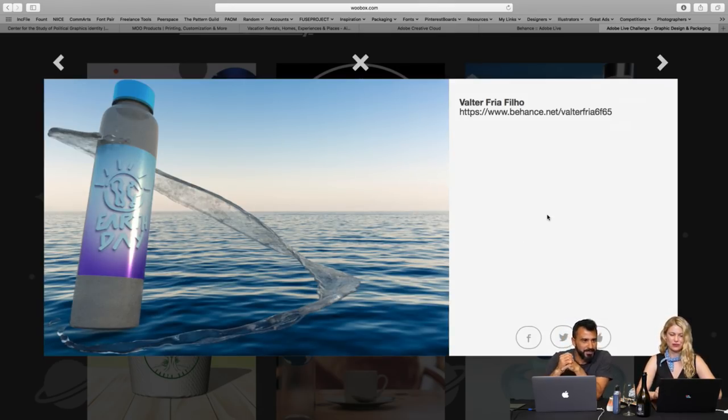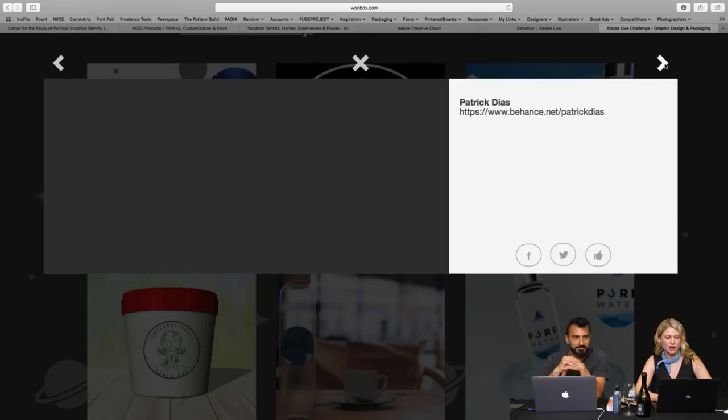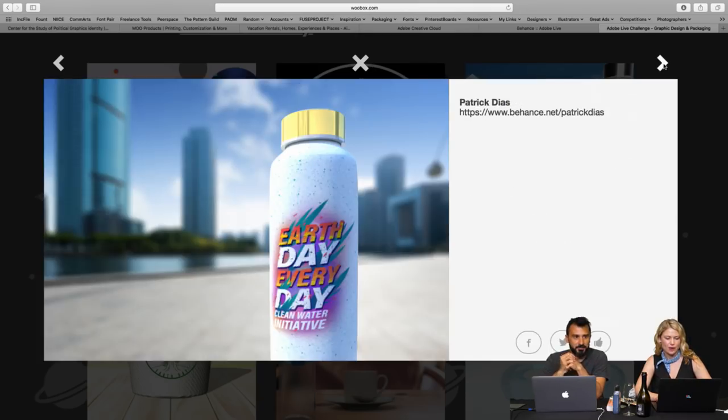Walter Fria Filo. Looks great. Like Walter was watching earlier when we chose a bottle that was also floating in water. It's pretty light. It's light water. Floating water. Oh, Patrick Diaz did too. Earth Day every day. Clean water initiative.